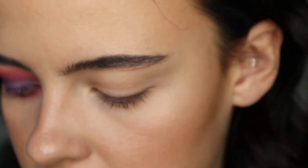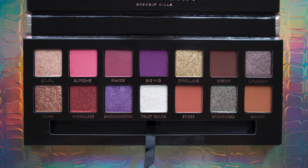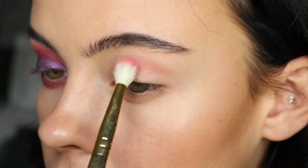I already practiced because I had no idea what the heck I wanted to do. But I am doing this really fun purpley pinky eye. I'm first going to start off with the shade Supreme. And I'm going to place that into the crease.